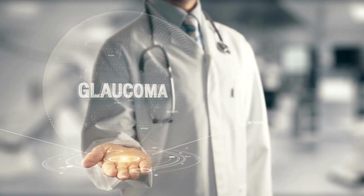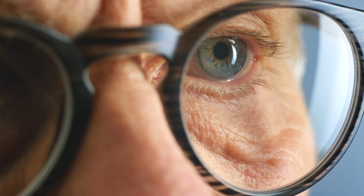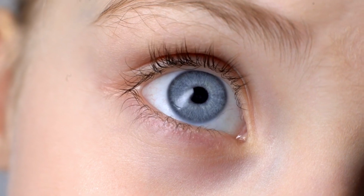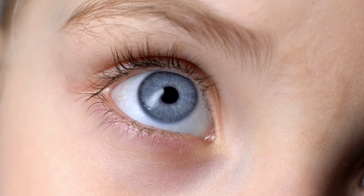So how do you catch this sneaky condition? The first step is knowing your risk factors. While anyone can get glaucoma, certain factors increase your chances. Age is a big one. Glaucoma is more common in people over 60. Family history is another. If your parents or siblings have glaucoma, your risk is higher.